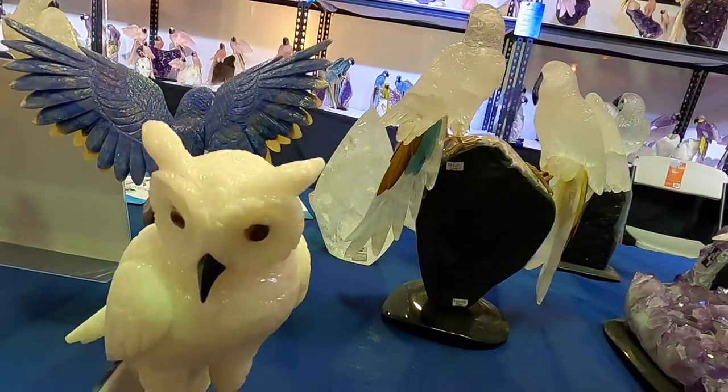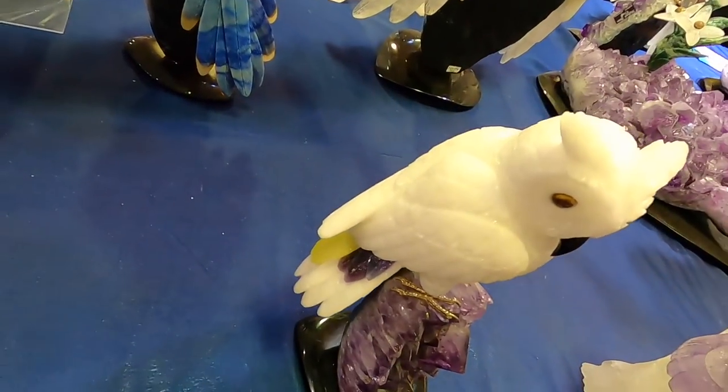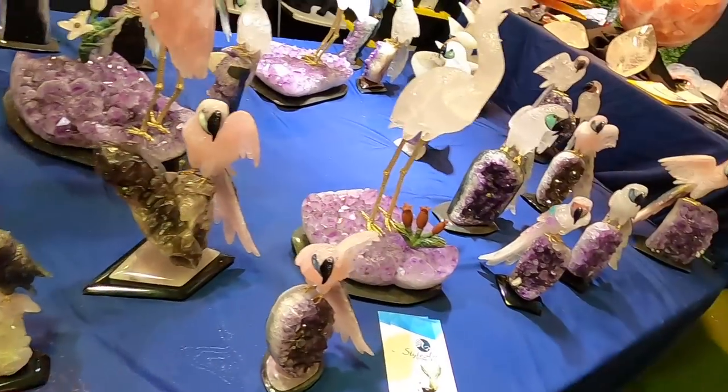The white owl is especially fantastic in my opinion. Its tail looks like it's got some labradorite and some lemon serpentine tail feathers.